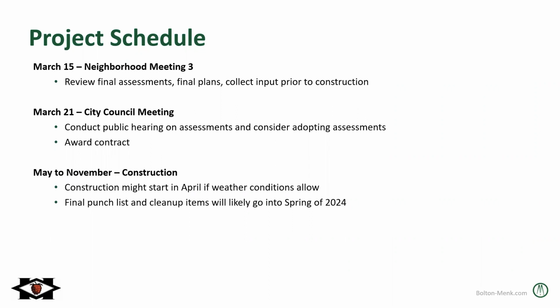May to November would be construction. Construction could start in April if the weather allows, if all the snow melts outside sooner than we expect. But it would likely start probably that first week in May is my best guess at the moment. Final punch list and cleanup items would likely go into spring of 2024. But main construction items would wrap up end of October, early November.